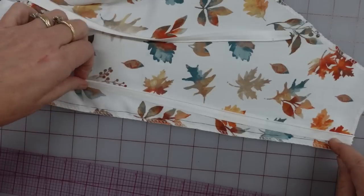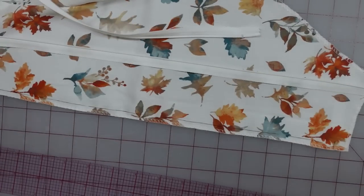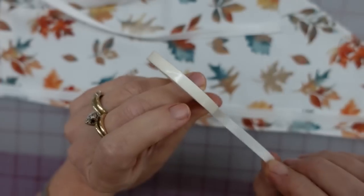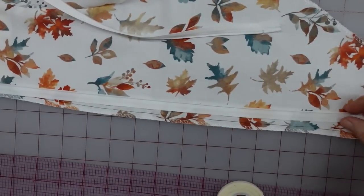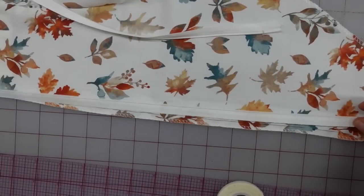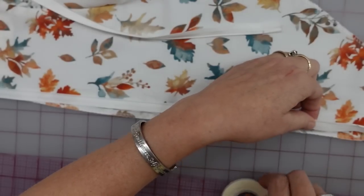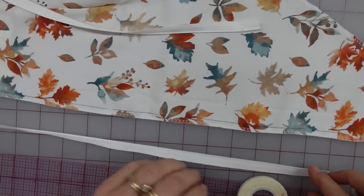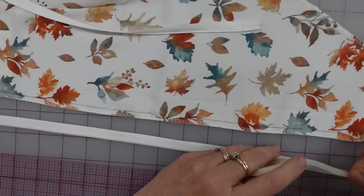Now, instead of pinning it on, I am going to use my double stick basting tape. So let me go get that. This is a double-sided, water-soluble basting tape. When you wash it, the residue comes off, so everything's great. And I want to use that to glue this on. So keeping track of which side of the tape is which, I need to put my tape on this side of this zipper tape. Oops. Okay, so I'm just going to start it up here at the top.